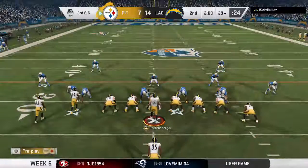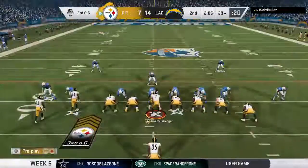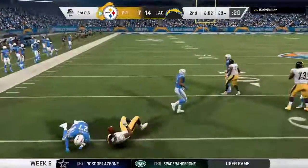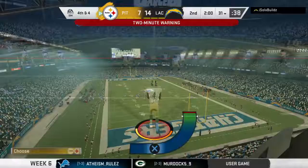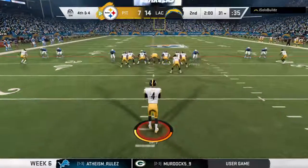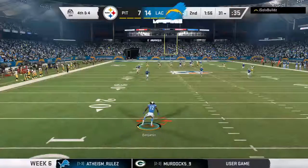They don't need to run another play here before the 2-minute warning. Let's see if they do it anyway. On third down, it's Grant, and he'll be taken down after a short gain as that takes us to the 2-minute warning. Give him a couple on the run as it brings up a fourth down. Here's Jordan Berry now as he'll punt it away for the second time.